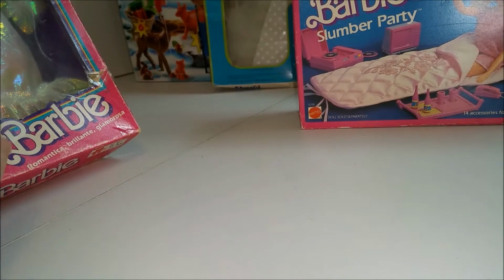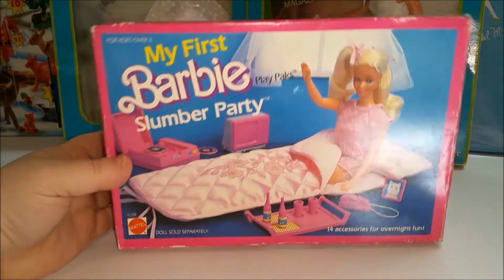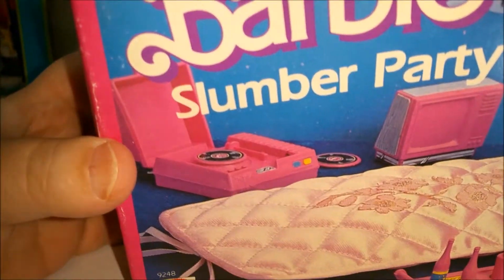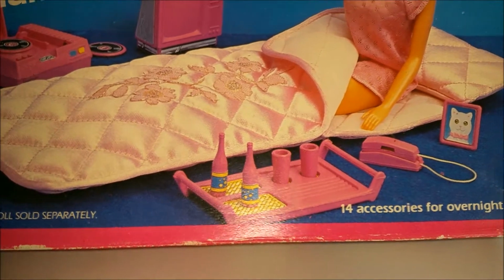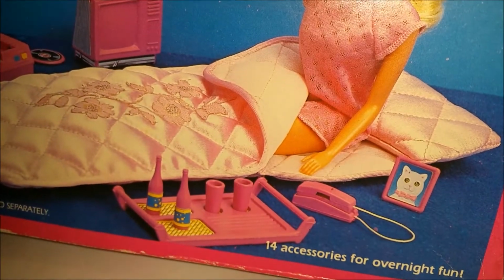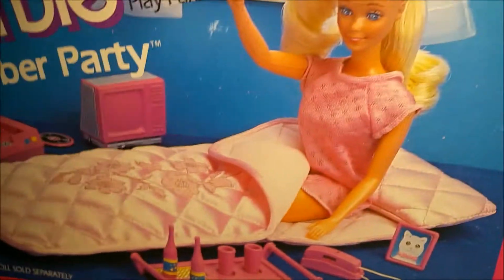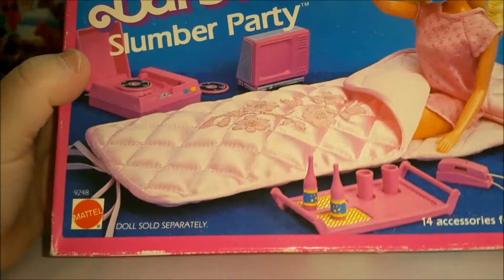And then I have my first Barbie Slumber Party. That looks like a lot of fun. Look at the record player, and it's got a couple of records and a TV and a little tray with snacks and that telephone and a sleeping bag. I hope you get more than one sleeping bag, otherwise how is it a slumber party?